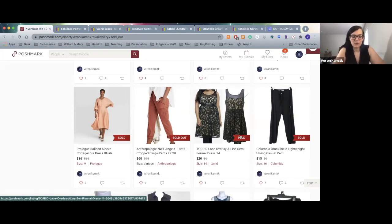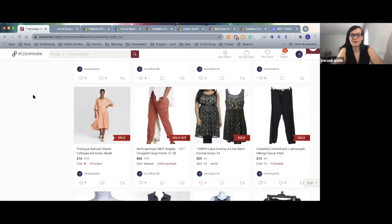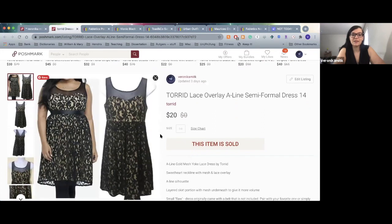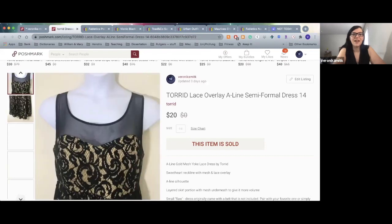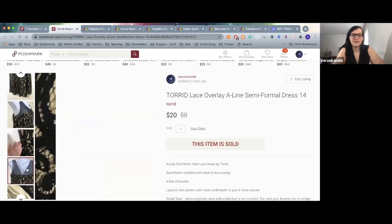Next up, we got this Torrid lace overlay A-line semi-formal dress. I absolutely love this dress. I never tried it on because I was worried I would like it so much I didn't want to sell it, and where would I go wearing a dress like this? I mean, really. It didn't have the belt, and I noted that, but otherwise it was in great condition. So pretty. I love it. It was kind of heavy too, just with the whole overlay going on. Yeah, you can still see the belt loops.